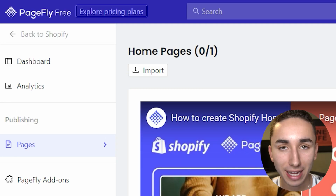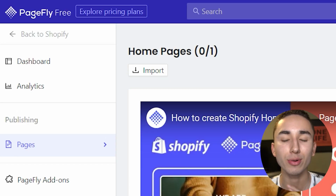Now, by far, the app that gives me the biggest competitive advantage is PageFly, because this allows you to create the product page and homepage of your dreams, regardless of the theme you're using. Now, it will take a couple of days for you to learn this, especially if you're a beginner, but I have a full 2-hour tutorial that breaks down everything that I've done to learn the app. So if you want to learn it in a few hours, watch that video and come back to this.